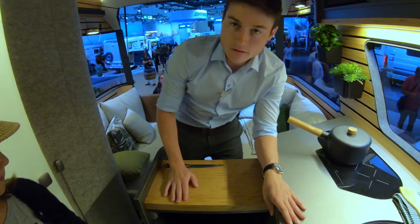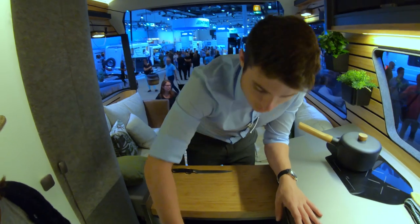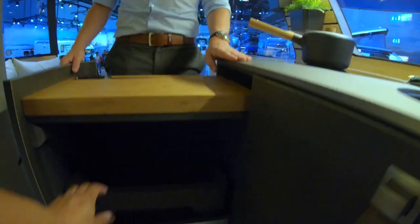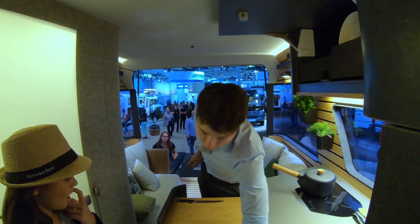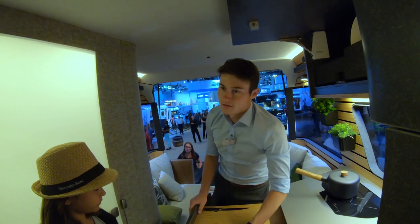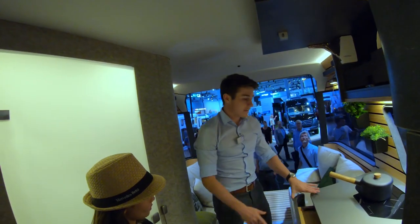Also, the knife board. The knife just stays in there. That's cool. Also right here, some space. Yeah, the foam. I like these foam inserts. They don't make any noise. The weight isn't high. So easy. It's good material. Let's get to the back.